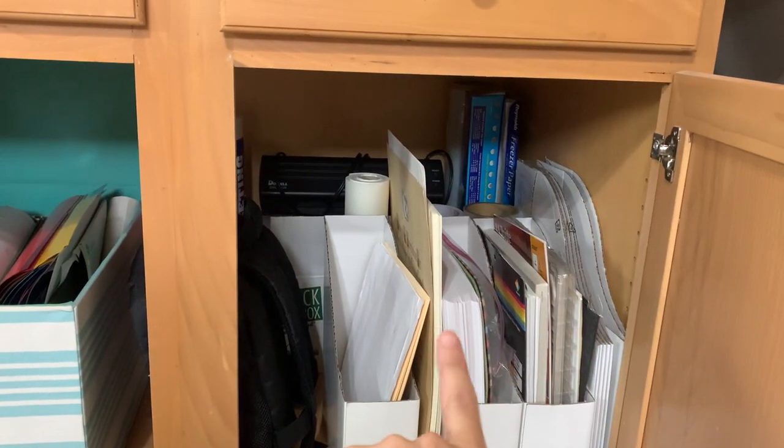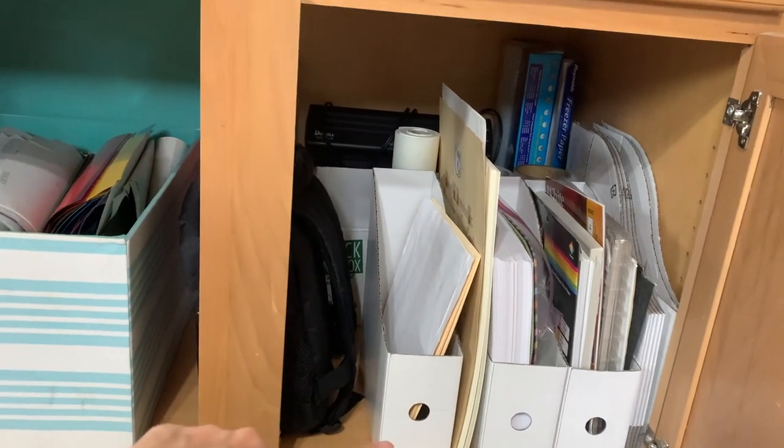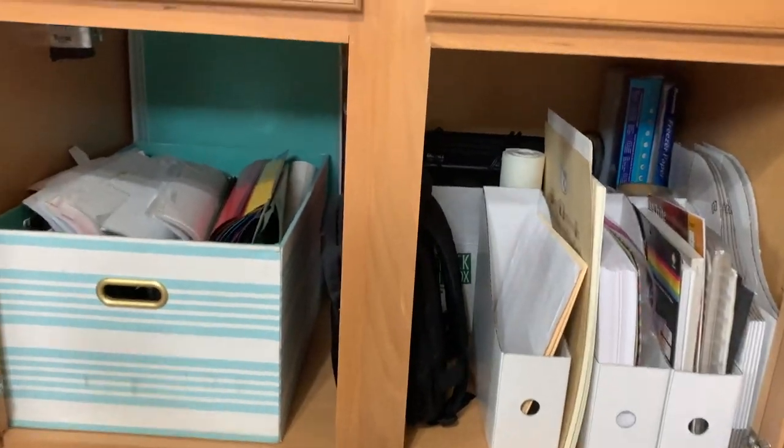And then this is like my printer paper, sticker paper, and stuff like that. I did have my roll vinyl down here, but since I moved it here, that freed up some space, which is why I could fit my camera bag in there. So that worked out really well. So that is it for this office clean out and makeover.